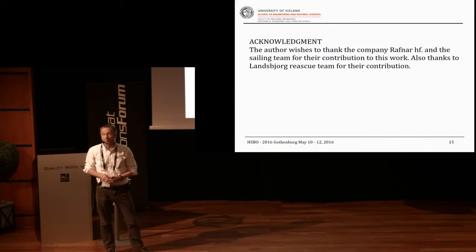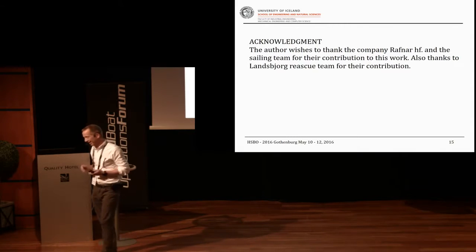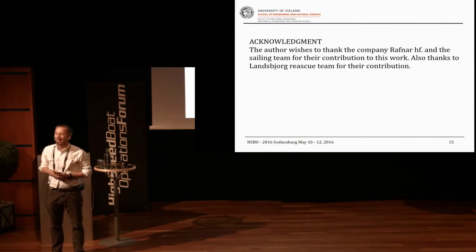Questions? Yes. The Rapnar hull is a secret. No, it is a specially designed hull. There is the form of the hull, and it has a keel. It's a different design, an innovative design of a hull. But I didn't take part in this design. I'm only doing this research on measurements.